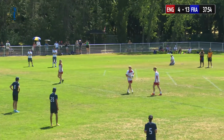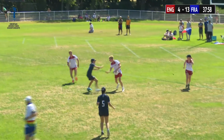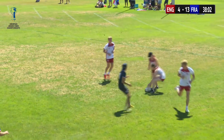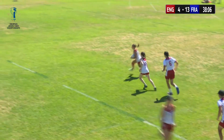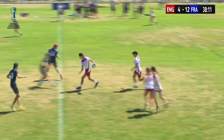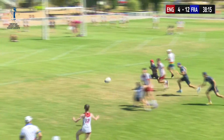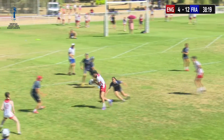Well, I think France certainly thought that had been given, but it looks as though it's been ruled out for reasons that I didn't see. And so it's back down to 12. England now attacking. Ainscote.